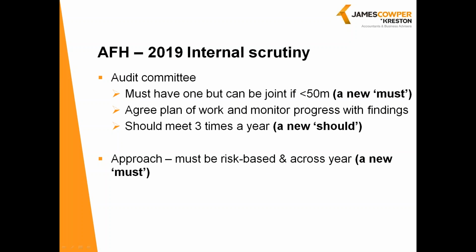So, internal scrutiny, as I say, this is now a separate section within the financial handbook. It's always been there to some degree, and academies have always had to assess their internal controls. They've always had to disclose within the governance statement their considerations and the output from any internal reviews they have carried out, both strengths and weaknesses. But this year the financial handbook has sought to clarify exactly what academies should be doing.